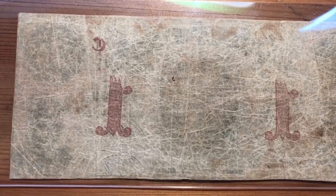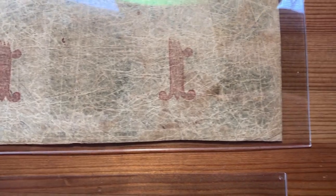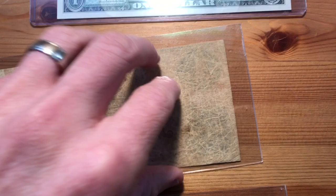So super fired up about it. The reverse has nothing, pretty much blank, which is very common for these obsolete notes. And I'm coming to find out, you can see the cutting and stuff as well. It's just not perfect lines. It almost looks like some dude just sat there and put it into a paper cutter and trimmed it his own self. But fascinating indeed how these things were made and used back then.